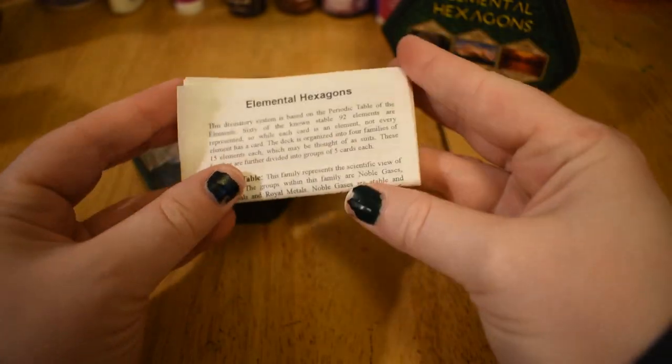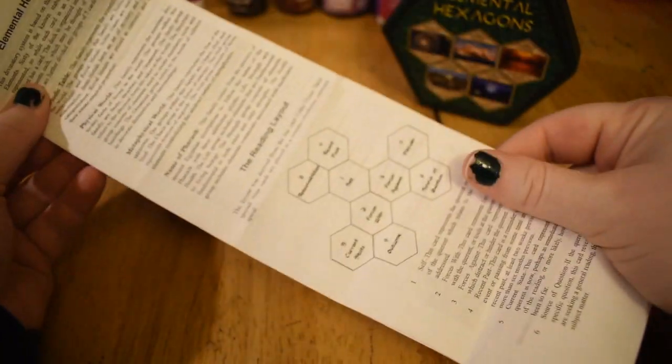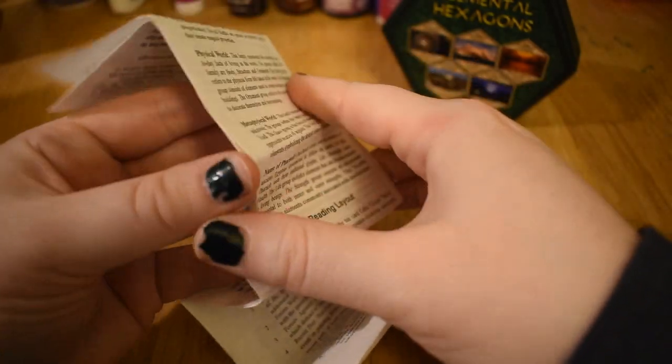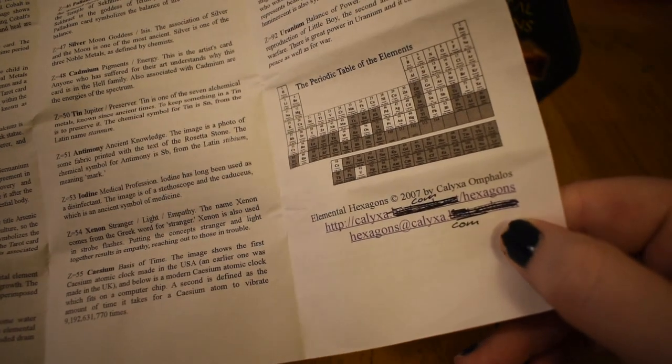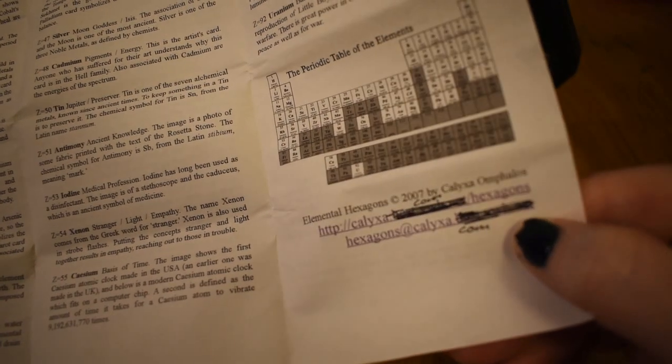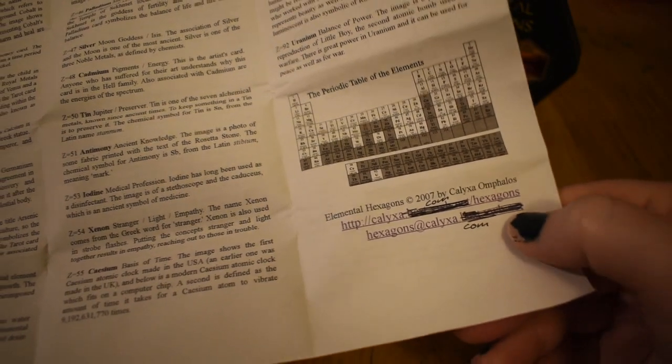So it comes with this pamphlet, because you know how some decks come with a pamphlet, but it folds out. It's got writing on both sides. It's got a little periodic table to tell you which elements are in use. It has the website where you can get them, and I believe, since the original printing, they've changed their website a little bit, so you can see that it's there.